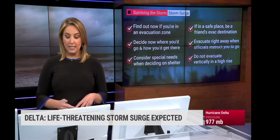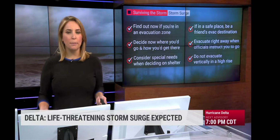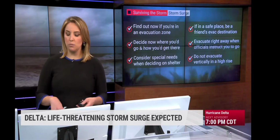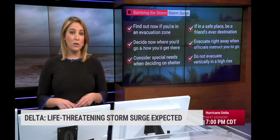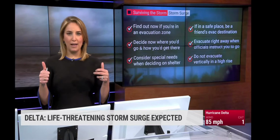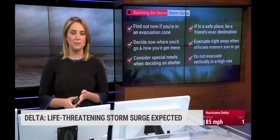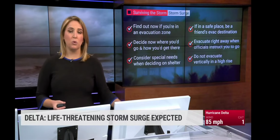Now, if you're in a safe place, be a friend's evacuation spot. Say you're farther to the north, but you know somebody down along the coast. Say, hey, come stay with me for a few days and evacuate right away when you're told to do so. Don't evacuate vertically in a high rise as well. Sometimes I think in some of these areas where people have high rise apartments, Mike, they think to go up, but the wind could be worse higher up.